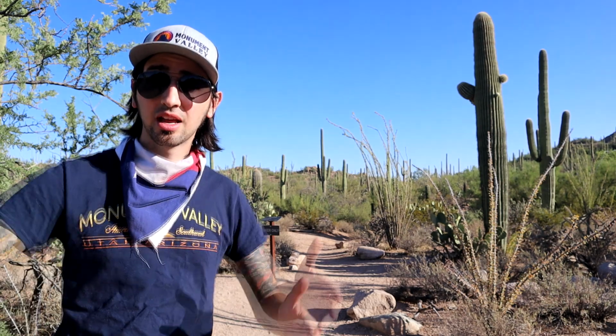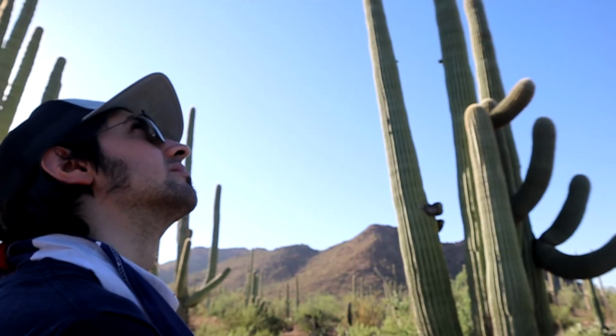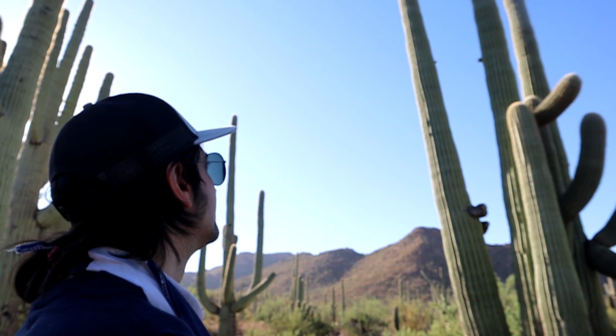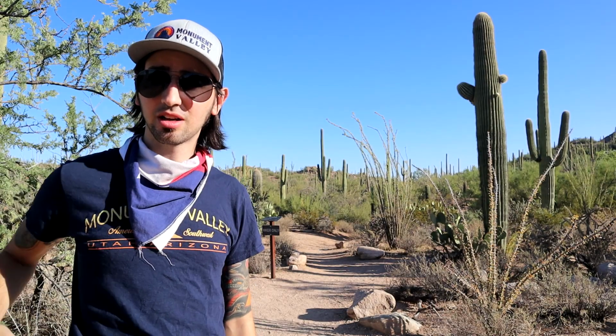And the reason is because saguaro cactus, like I said, can't survive in elevations under 3,000 feet. The frost and cold will kill the cactus. So they are only here in the Sonoran Desert where it's hot. We are here just before October. It's about September 28th, and it is already about 90 degrees here at 7 o'clock.